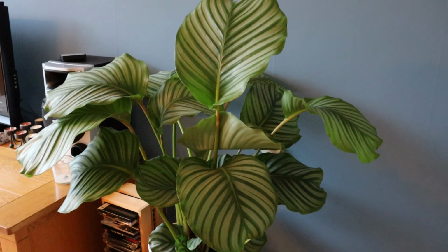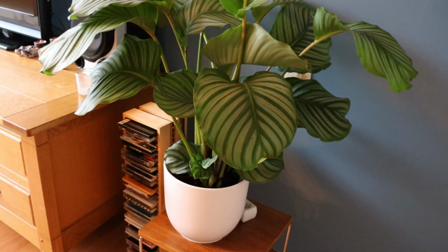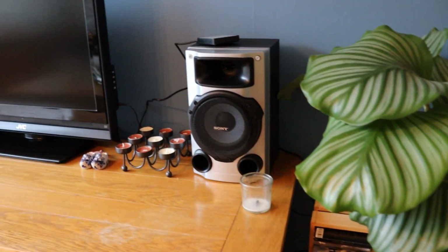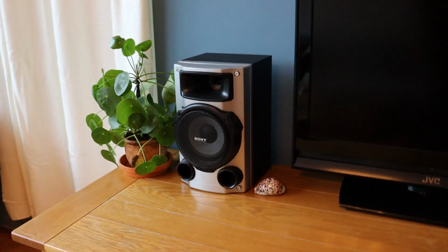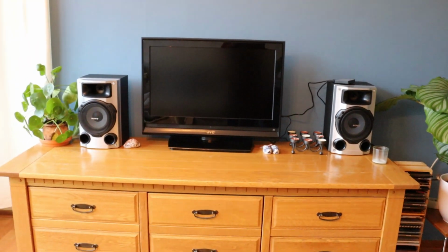So over here, we've got this lovely plant that was given to us by some friends as a housewarming gift, and it fits in so perfectly over here. We have our TV station. Funny story about a lot of these things, but I'm not going to share too much right now. I just want to give you an impression of how it's looking so far.